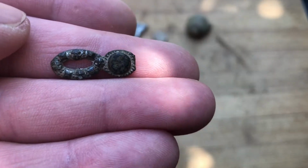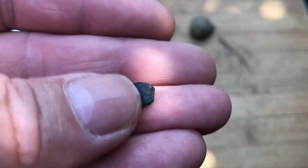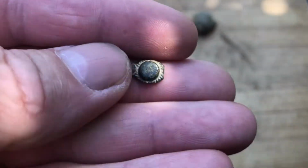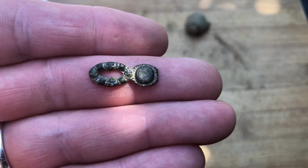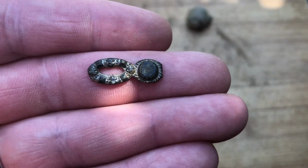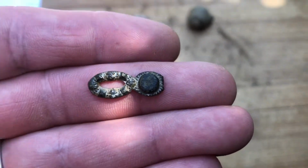Any ideas as to what it is? It's not silver. It's blank on one side. I think it's a bit of an old purse. I think it's a bit of decoration from a purse myself, but there you go. I like to be proved wrong. So that was the star of the show.